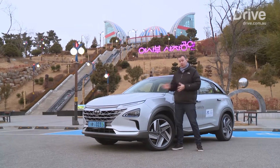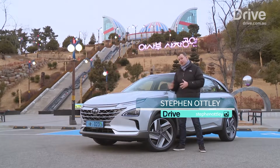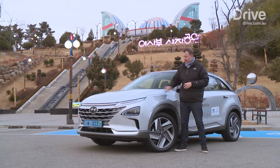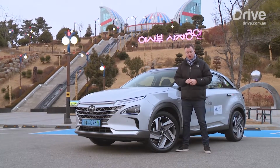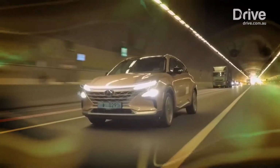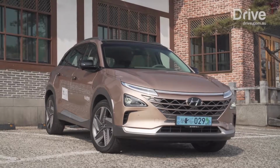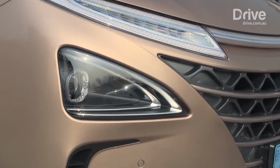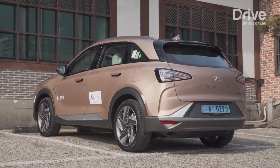This is the future, or at least Hyundai thinks so. It's called the Nexo, and while on the outside it looks like a regular SUV, underneath here is the latest in hydrogen fuel cell technology. This is the spearhead of Hyundai's future strategy of clean, green vehicles. The South Korean brand has taken the lessons it learnt on the iX35 fuel cell vehicle to create the Nexo as a standalone model in the range.